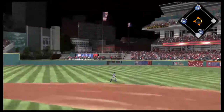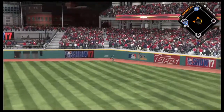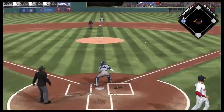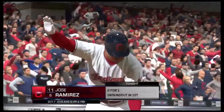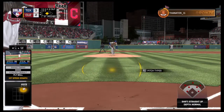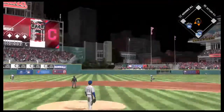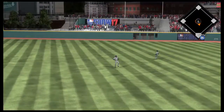Lifted in the air out to right. Chu giving chase. And the play is made, but this should be good enough for an RBI as the runner from third tags out. And he's safe. Stepping in and ready for another shot, Jose Ramirez. He'll try to bring in that second run of the inning from third with 2 down. He's set. Here it comes. Lifted into center field. Gomez giving chase. And that ends the inning.